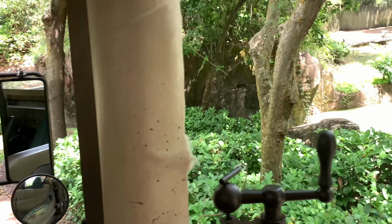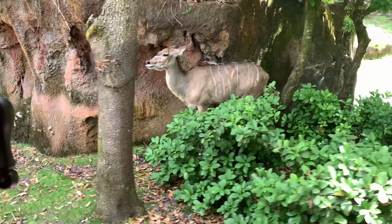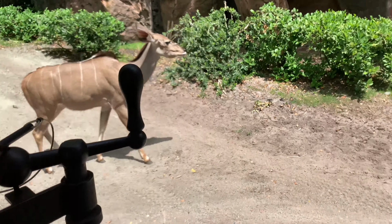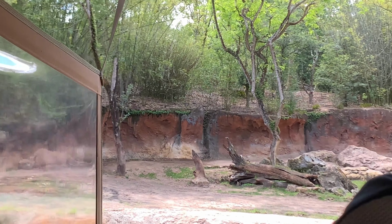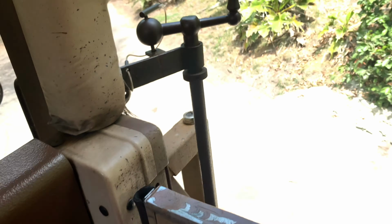Check out this critter, just hanging out on the right. Blending in pretty well. Nothing to see here. Now the ears help them hear anything coming their way. That's really important. But look on the left, there's a black rhino. They're solitary and territorial. And they're crepuscular. That means they'll be more active at dawn.